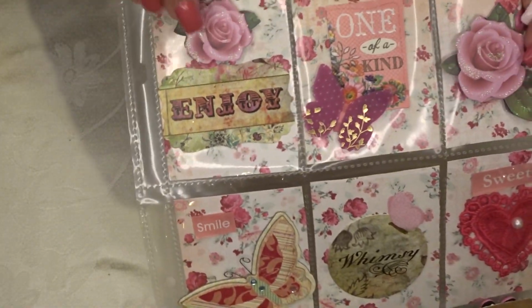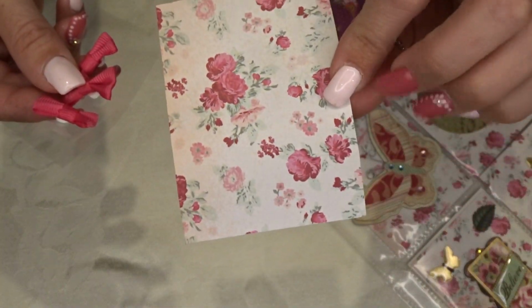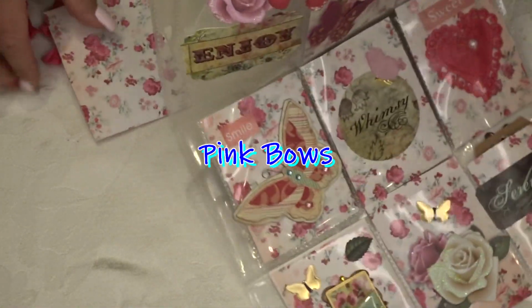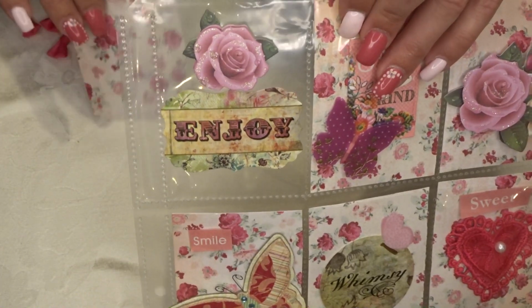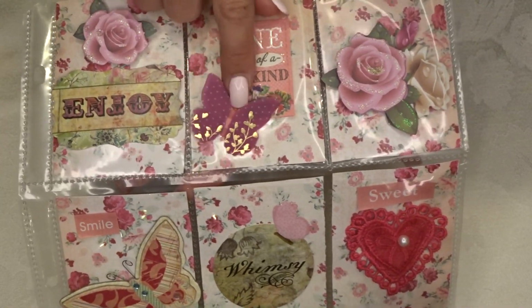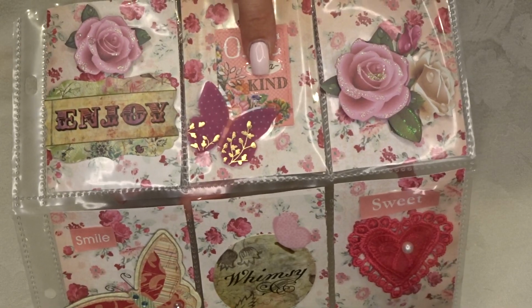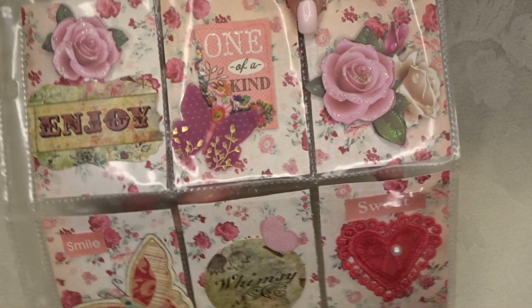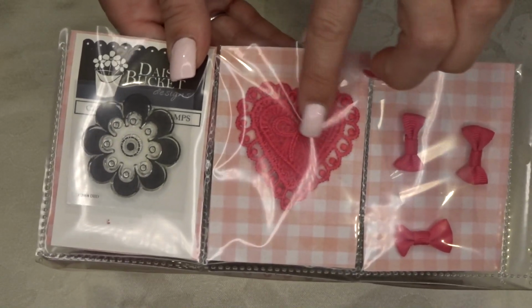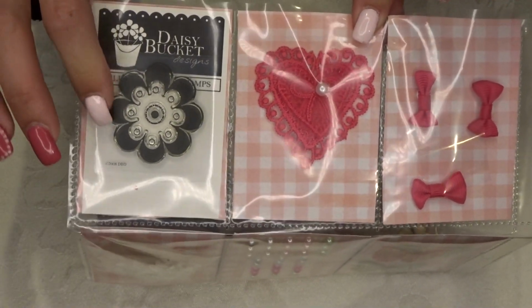So we're gonna start with this very first pocket, and she made these beautiful cards for me. So the first pocket, it's this beautiful paper card, and she sent me these adorable little pink ribbons. Love those. And she put these stickers on the outside, which is great because you have the card and you still have the sticker embellishments. So you can kind of see that I'm not going to take them all out. This pocket's the same. She put this beautiful butterfly on the outside and these one-of-a-kind stickers. On this pocket here, she put this beautiful rose flower. Love that. And in the back here, I already showed you the bows. She included this beautiful applique heart with the pearl in the middle and this really cute stamp here, this flower stamp. So cute.